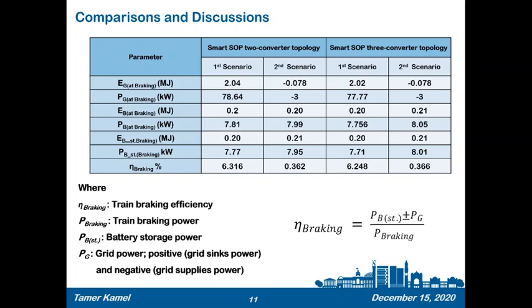Based on these results, both topologies have similar braking efficiency in both scenarios, where both of them have around 6.3 or 6.2 for the first scenario. However, for the second scenario, they have around 0.36.